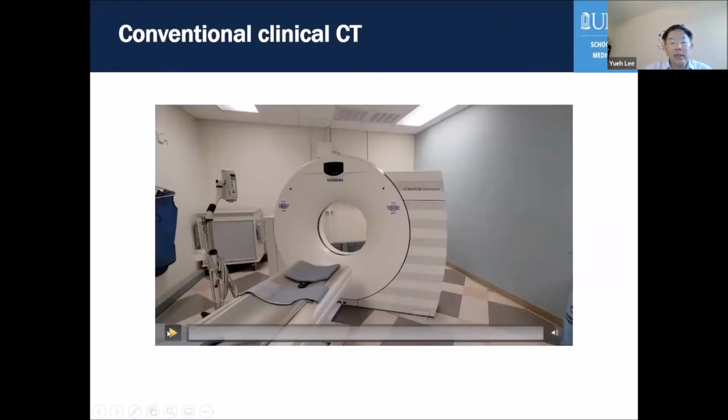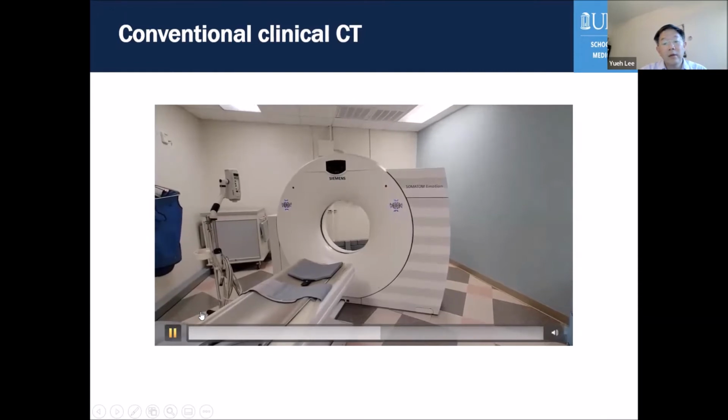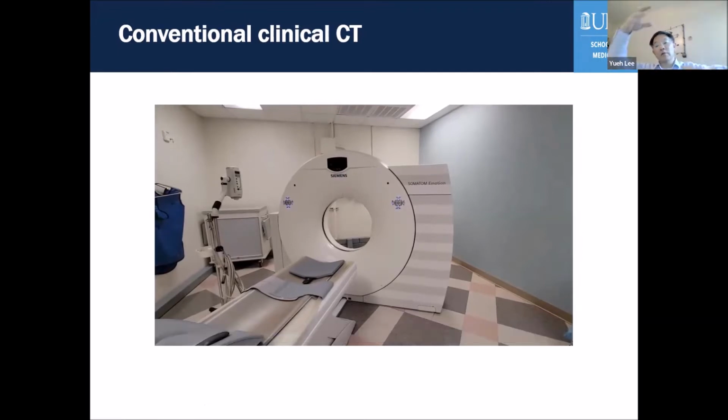This hopefully will play. I don't know if the audio will transmit. This is a conventional clinical CT. Hopefully none of you have ever had to be near one. That sound is actually, this is an older unit, but that sound is the X-ray source and detector rotating around, just like in our mouse micro CT system.